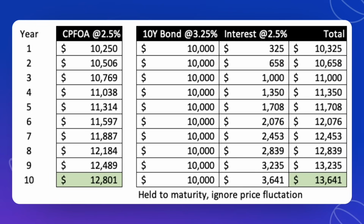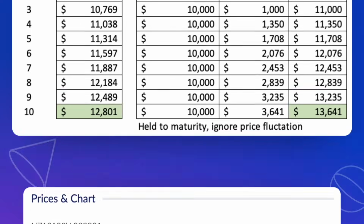So you might see that, okay, the amount is not significant, but this is just based on $10,000. Of course, if you put in more, the difference will be a lot bigger. So that is how you can increase your interest rate in your CPFOA by taking this move.